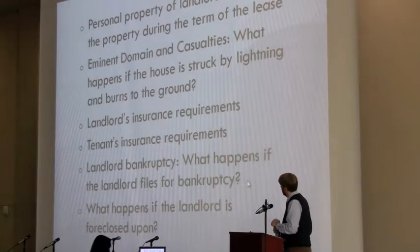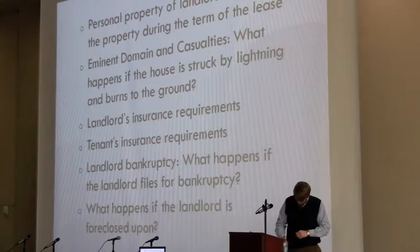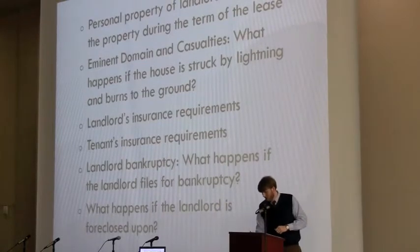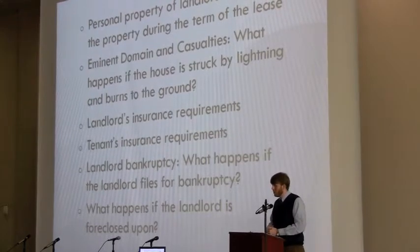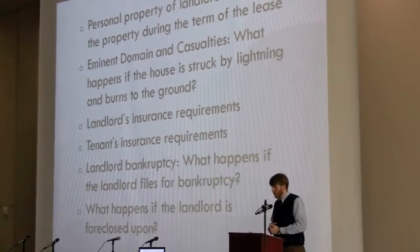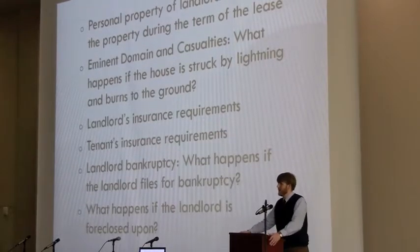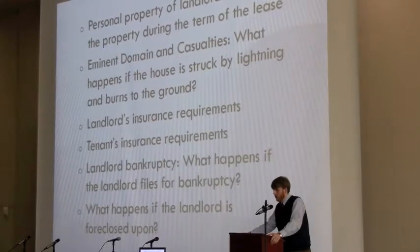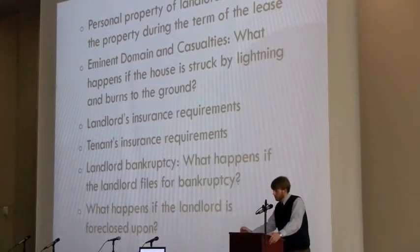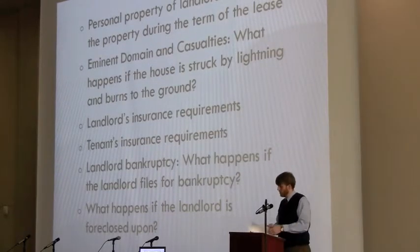There we go. All right, so what happens if the landlord's foreclosed upon? Well, that's no good. The tenant's pretty much out of luck. All those rental payments already made are probably going to be gone. Recovery of that deposit fee is going to be difficult because if the guy is not making his mortgage payment, that money is probably not there. Again, you'd probably have to sue in small claims court for money owed. It's just one of the major risks that the buyer is going to take if they're going to do a lease purchase.